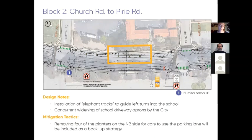So between Church and Pirie, a couple other things to note here. We mentioned the elephant tracks. These markings here are meant to help guide people making a left turn. We've heard anecdotally that part of the reason for the backup at this left turn is because people making left turns and right turns make them a little bit more slowly because they're worried about conflicts with each other. So these are to help guide people making a left. And then we've also added additional striping here to really clarify and delineate the two turning movements, to separate the right and the left turns.